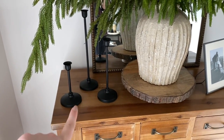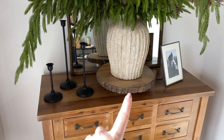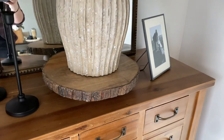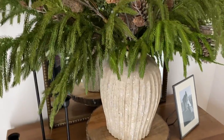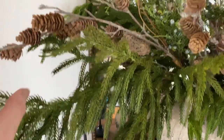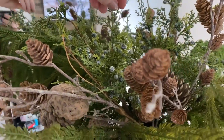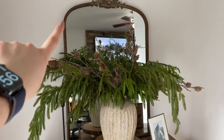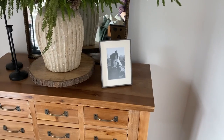These candle holders are from Michaels. They have them in the black and gold. This cake stand I'm using as a riser, and it was from Kirkland's. The vase is my go-to neutral one from Pottery Barn. Then for the floral arrangement, we have some of the infamous Norfolk stems. These are pine cone and twig from Kirkland's, and then these juniper ones I got from the depot. Our mirror is from Decor Steals, and the picture frame was from Hearth and Hand a couple years ago.